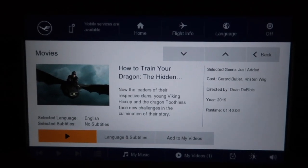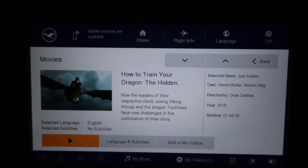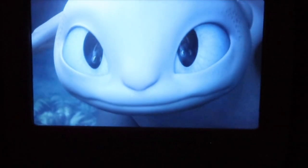After deciding I was a failure at games, I went back to movies. I actually didn't get to see How to Train Your Dragon: The Hidden World in theaters, so I was glad to see it on Lufthansa's movie list. Just goes to show, as I've mentioned before, how up-to-date Lufthansa is with their movies.